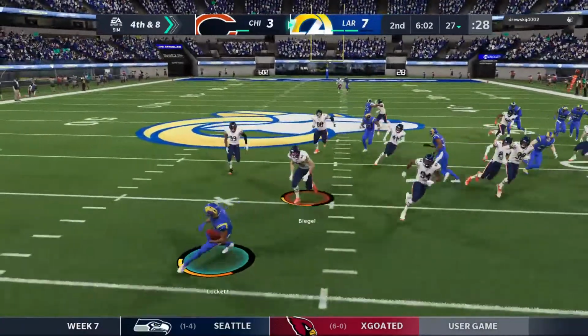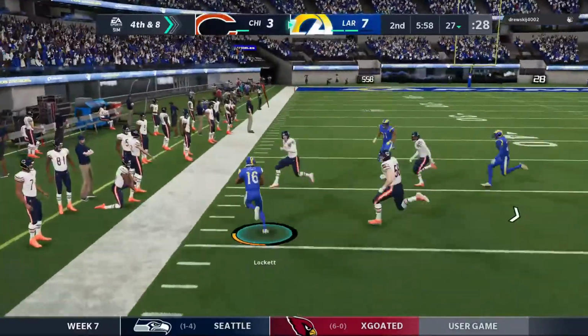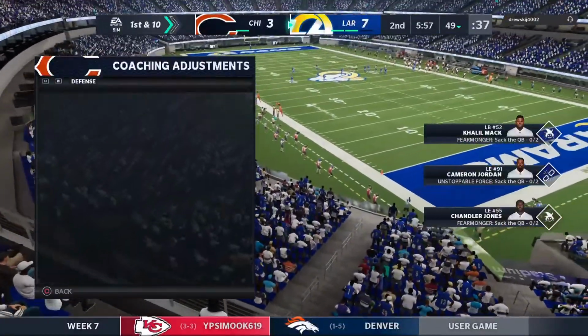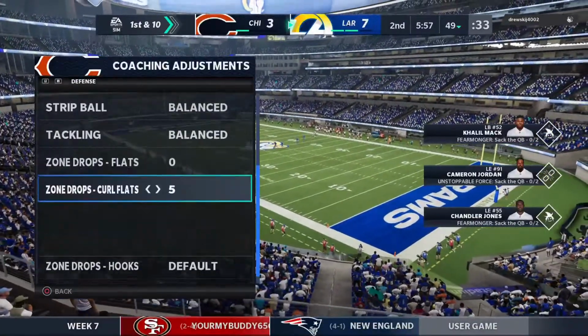Returnable for Lockett. A great return there of 22 yards. And the Rams will go on offense here with a 1st and 10.